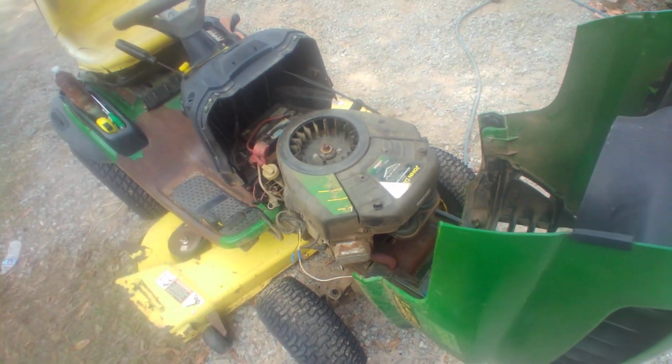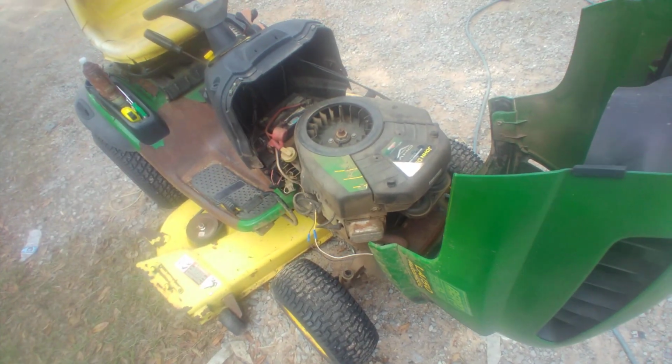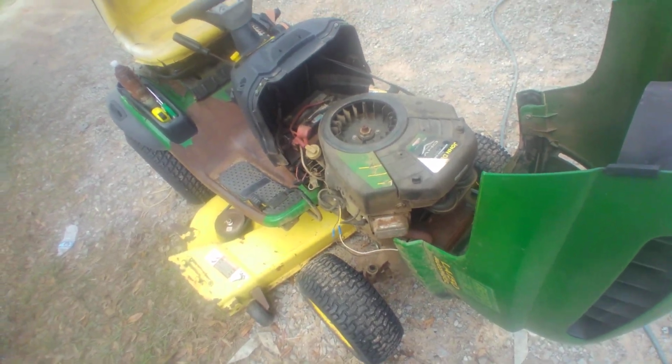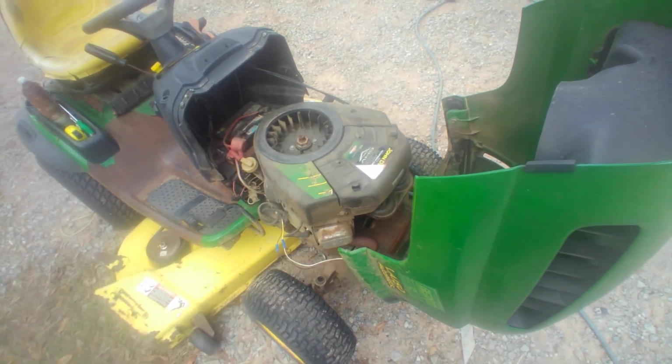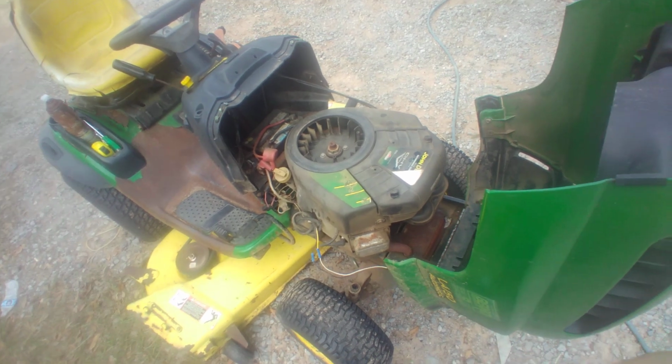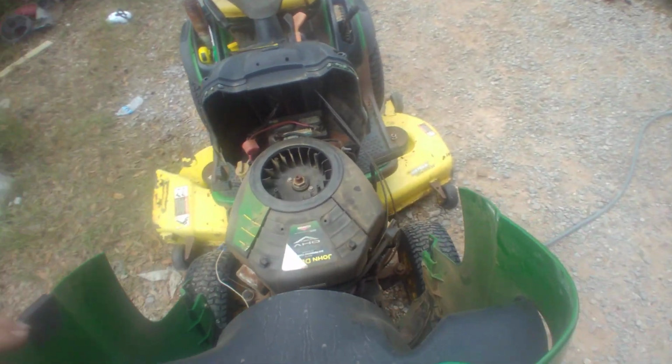It's got Autolite spark plugs in it. You can run Autolite, AC Delco, Champion, or NGK. I'm sure Bosch even has spark plugs for these engines. So you can run good spark plugs in it, and it'll last a long time.